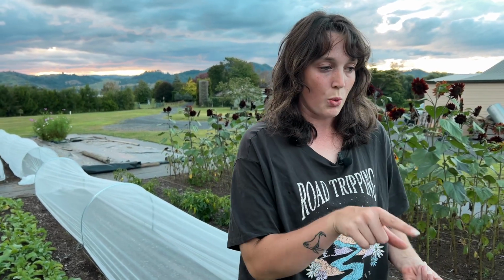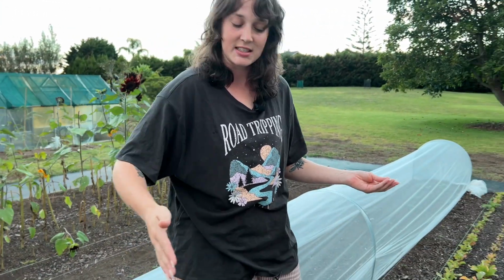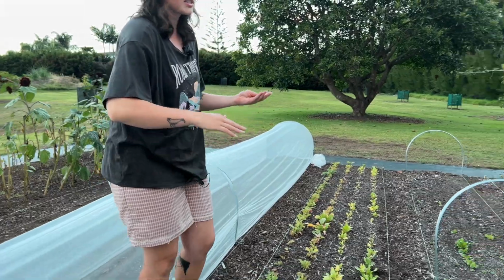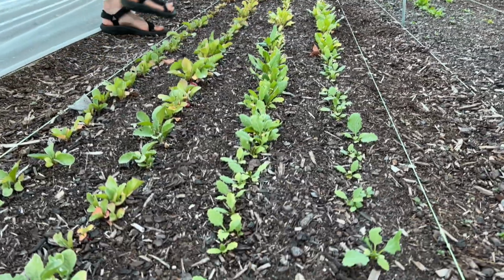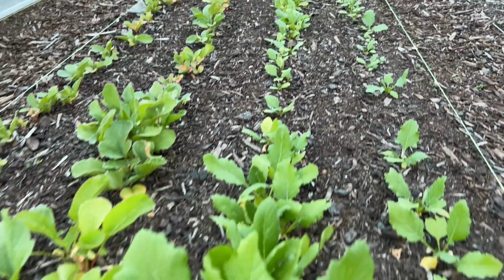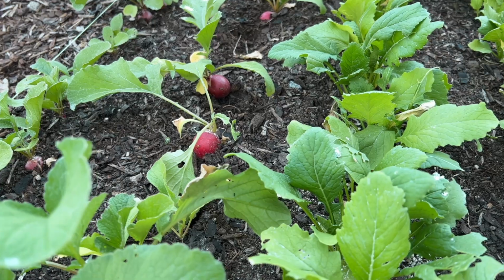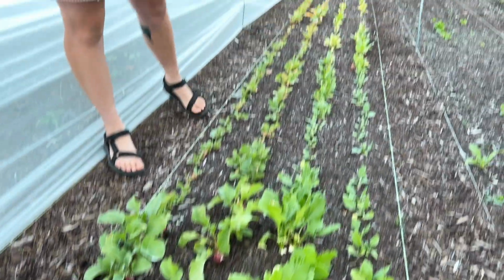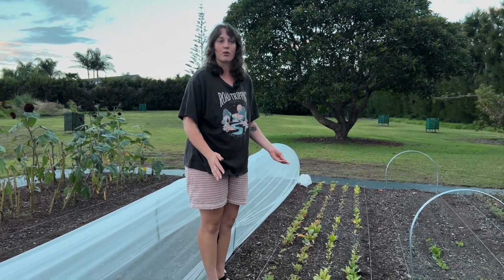And also while we're here, this particular patch has a similar problem to what I had down there with the carrots. I think it's just still trying to get consistency with the soil here, because we haven't treated this area any differently to down here, but here things are looking beautiful. And then just up here, it's clearly not thriving.